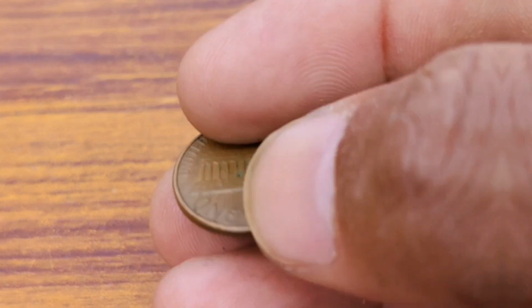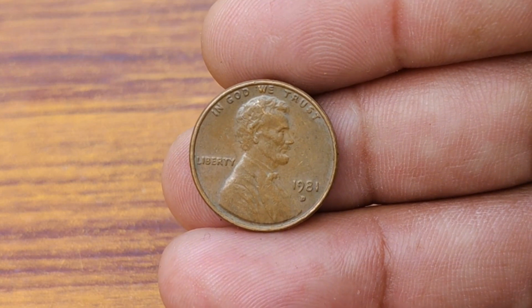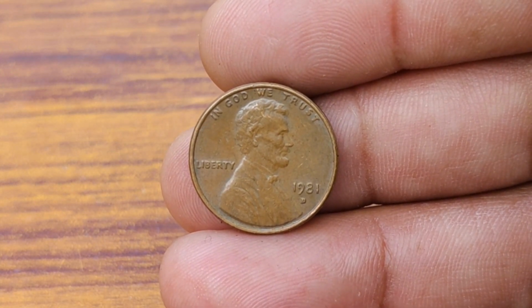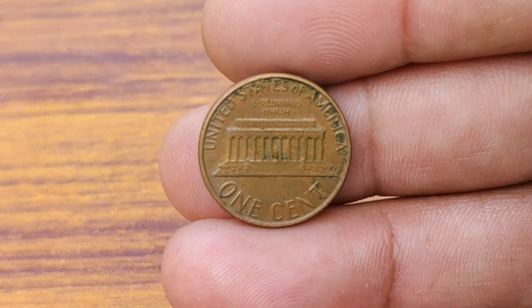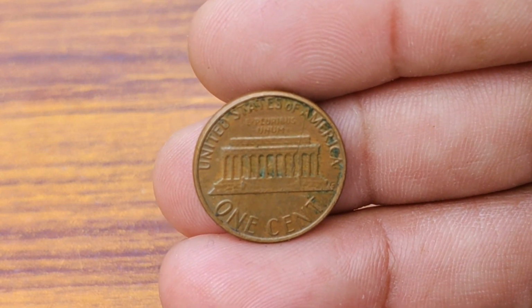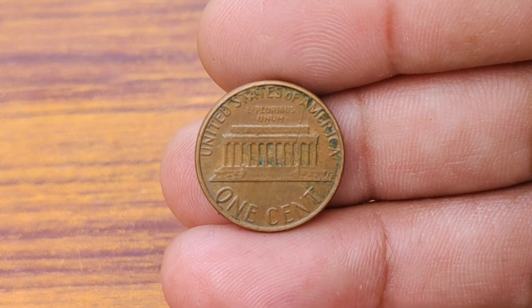So what's a 1981 D Lincoln Memorial penny worth today? In fine condition, these coins are generally worth around $85,000. But hold on, if your coin has a unique feature, like an error or an attractive toning pattern, it could sell for much more. For instance, a high-grade penny could sell for $88,000 or more.